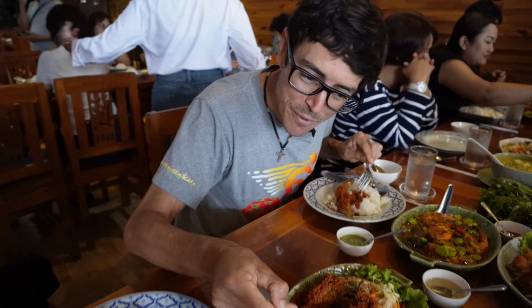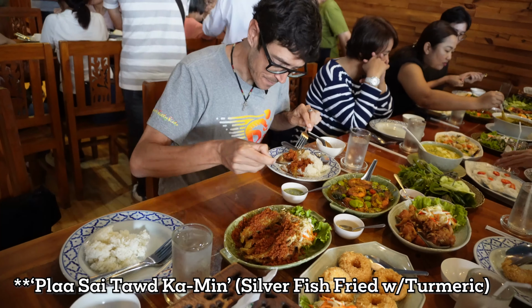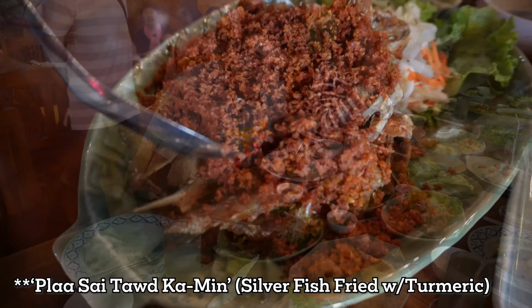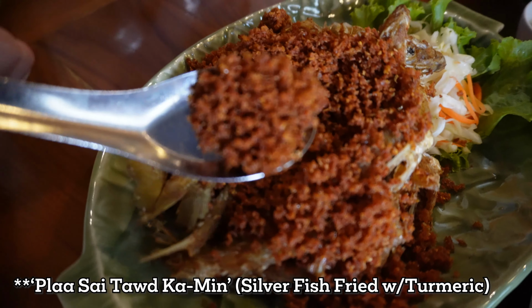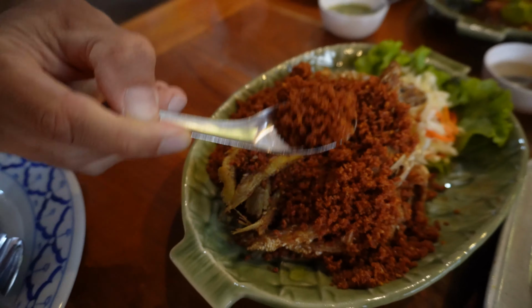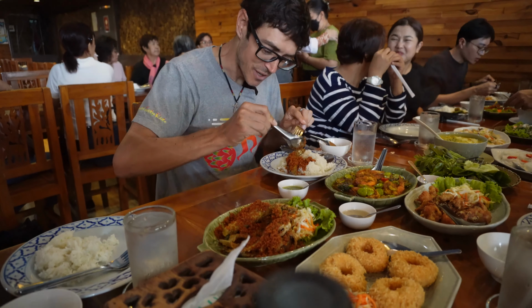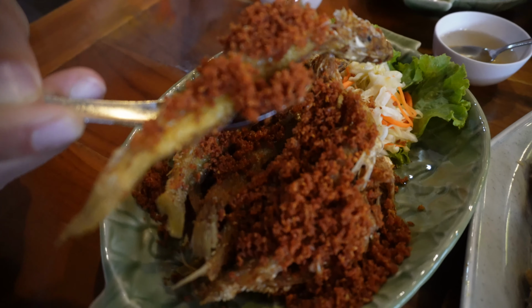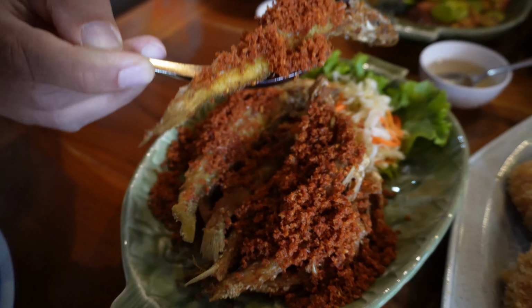Really excited. So the first dish I'm going to try right here, right in front of me, is Plai Cod Kamin. So it's deep fried and covered with a mixture of garlic and turmeric. So that's fresh turmeric diced and then deep fried as a garnish. You want as much of that as you can. So they can make it so crispy, so crunchy, you eat through the bones.